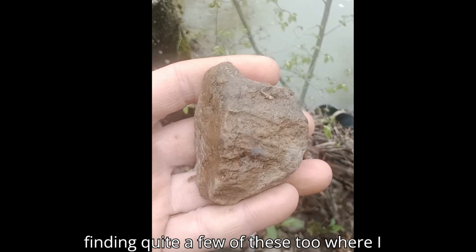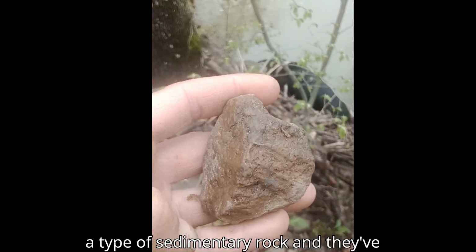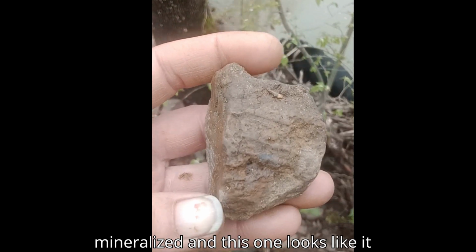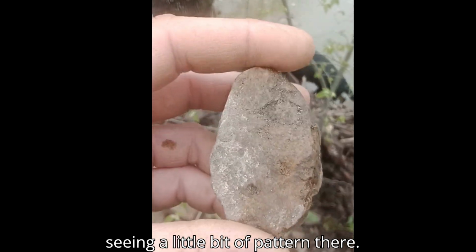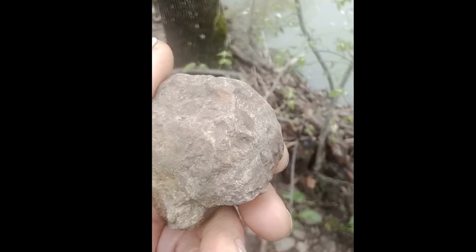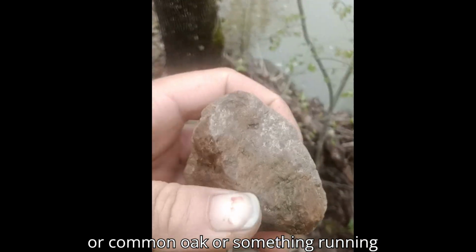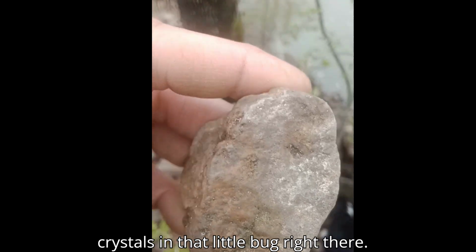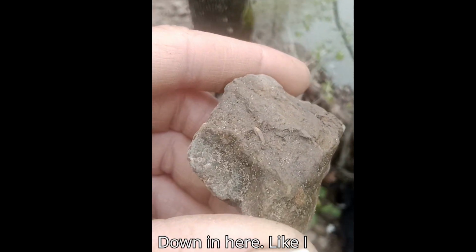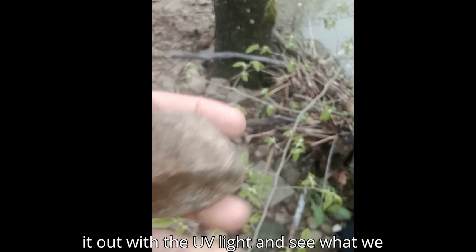Finding quite a few of these too, where I think they were maybe a sandstone or a type of sedimentary rock, and they've mineralized. And this one looks like it might be a fossil. I'm seeing a little bit of pattern there. It could just be quartz or common opal or something running through there where the rock's been opalized. Seeing some crystals and that little bug right there. And down in here, like I said, I'm seeing a little bit of a pattern right there in the middle. I have to get it cleaned up and check it out with the UV light and see what we got.